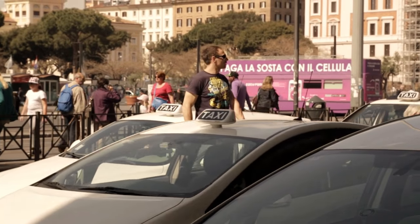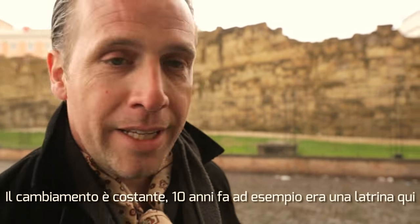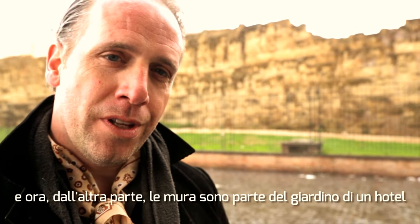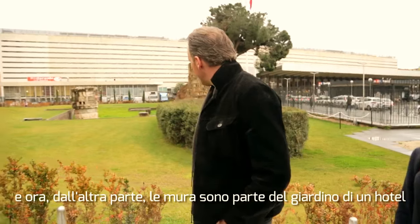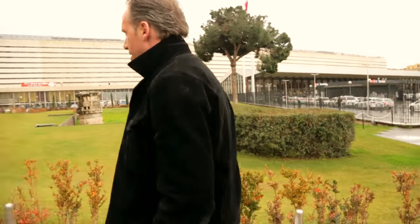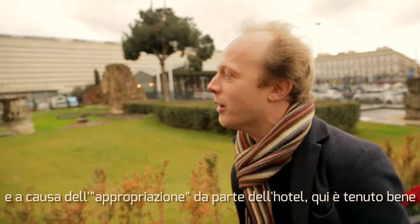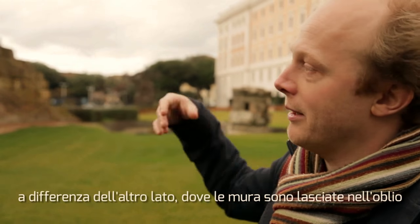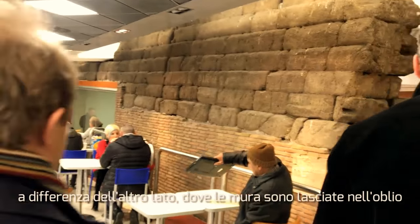But it's constantly changing. It's interesting how 10 years ago, when it was, well, to put it bluntly, basically a public toilet around here, which is now being changed into the so-called gardens of the hotel behind us, where the wall is now annexed by this hotel. So here you see how the wall is being privatized to some extent, part of the garden of the hotel. I mean, from this side, it's actually very well kept because of the hotel appropriating this side. It's totally different on the other side, where it's neglected.